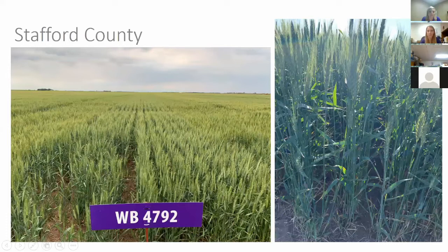So excellent straw strength on this one. I've seen it in some demonstration plots where everything else was probably leaning or lodging, and 4792 was standing up quite well. Very good standability on it, very good drought tolerance as well. But keep in mind that this is more of a Western variety. Perhaps Kelsey, one of the things that might limit its adoption, Pratt and Stafford County, might be soil-borne mosaic virus. I don't think it has soil-borne mosaic virus resistance, and so it will not allow it to be adapted in the central part of the state for the most part. Is that correct?